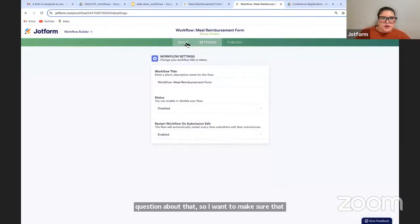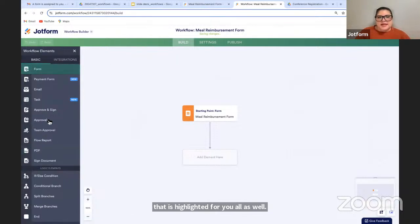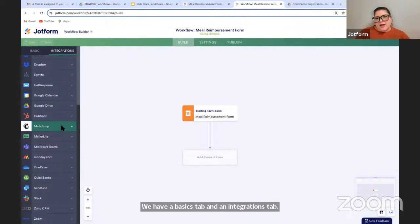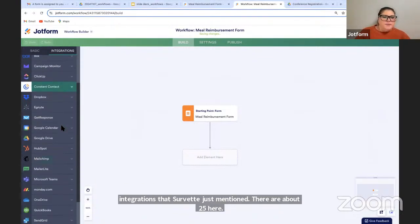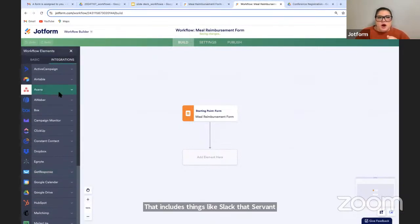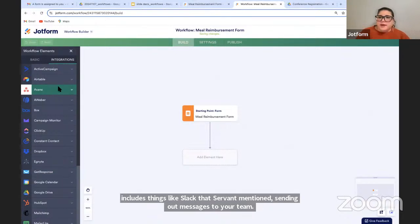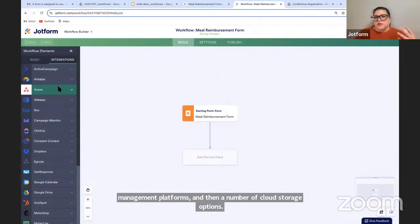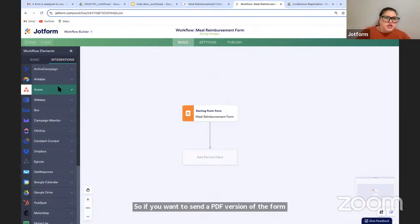Back on the Build tab, on the left-hand side here is where you'll see all of the features that you can incorporate into the workflow. We have a Basics tab and an Integrations tab. Integrations is where you'll see all of those integrations that Servette just mentioned. There are about 25 here in Workflows so far. That includes things like Slack that Servette mentioned, sending out messages to your team. There's also a number of email marketing platforms and CRMs where you can pass off information from your form to those platforms, workflow management platforms, and then a number of cloud storage options. So if you want to send a PDF version of the form response or another PDF that's been submitted, that can go to your cloud storage. So all of those are here.